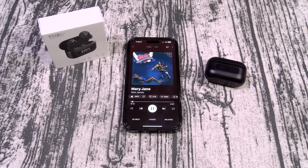Okay. Now I'm going to play with the EQ in a second. All right. Now I'm bobbing my head. Let's get it.